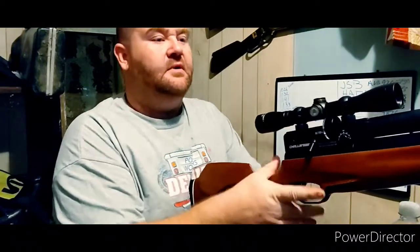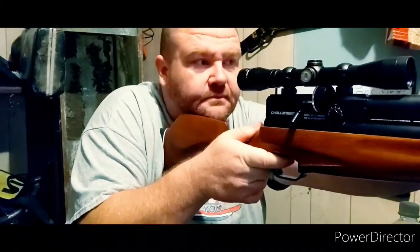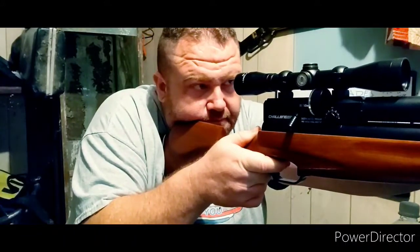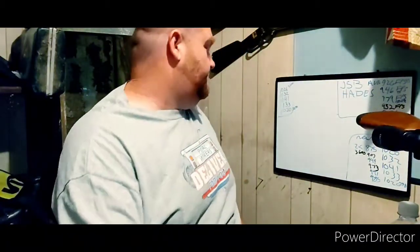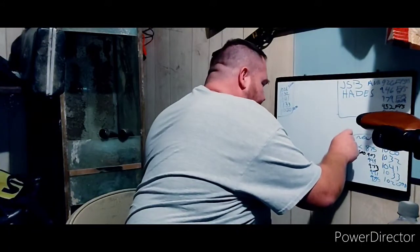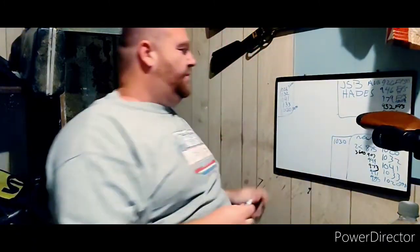shot tray. Just kind of poke the pellet in like so. All right, here we go. Number one. Feet per second. Wow. So this is going to be today. So 1,030, which is what we averaged at yesterday.